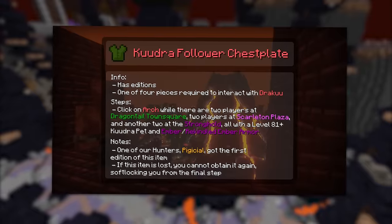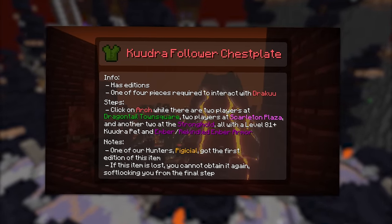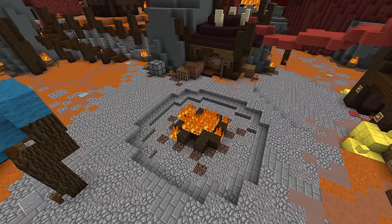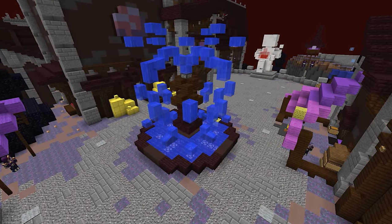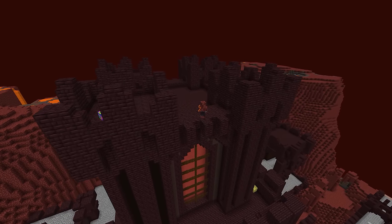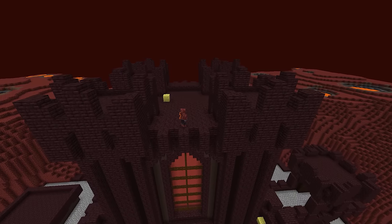Now, the chest plate requires that you have two players standing at Dragontail Town Square, basically standing at the fire pit in the Barb faction area, and then two players at Skeleton Plaza, which is basically just two players standing at the fountain in the Mage faction, and then two players at the Stronghold, which includes you, so it's you and one other, standing at Arch at the Stronghold, which will then allow you to get the Kudra Follower chest plate.